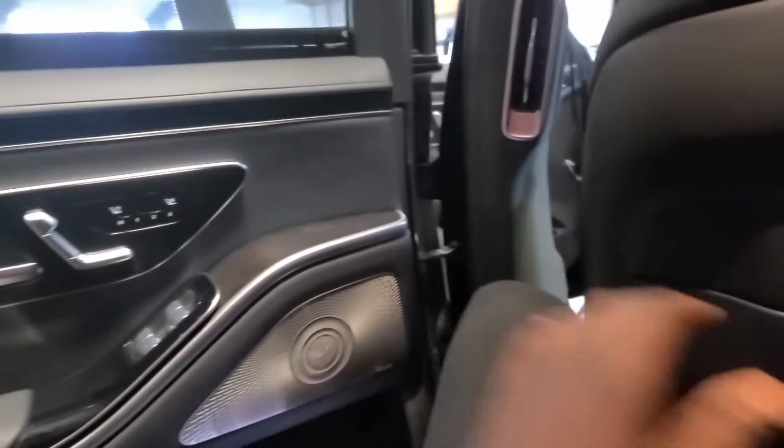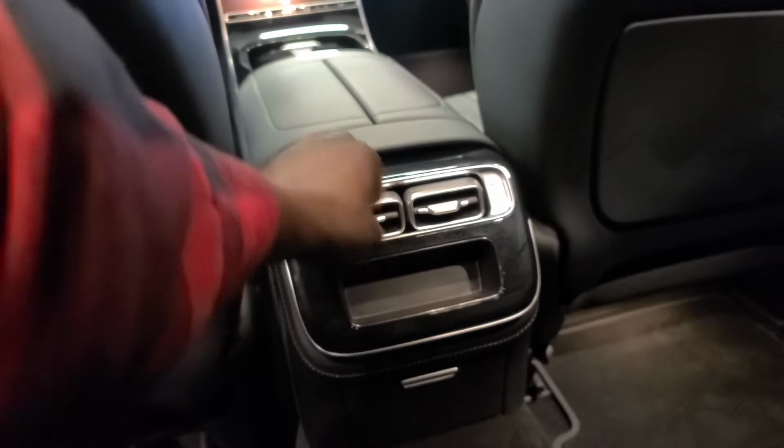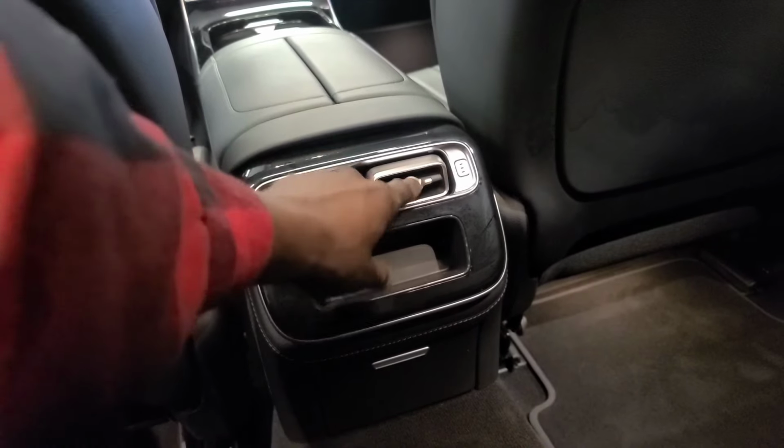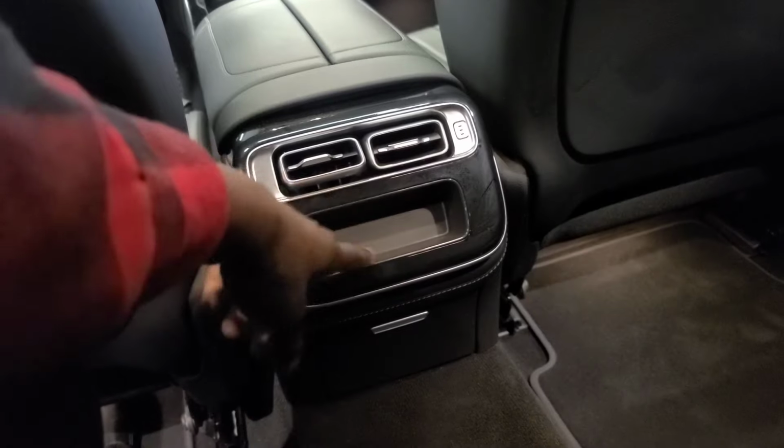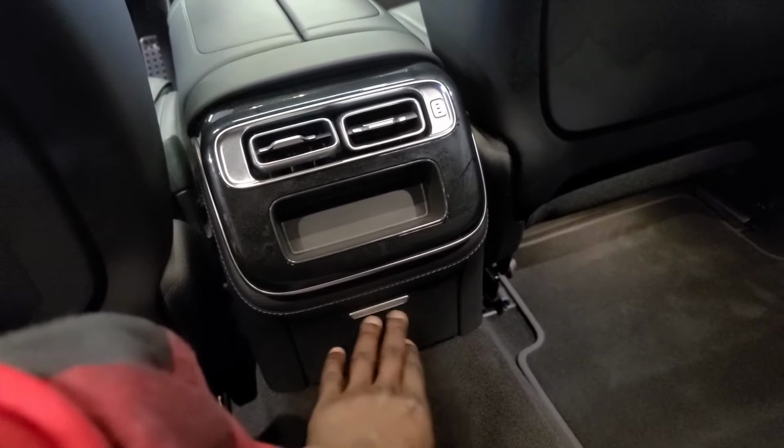This one has the rear heated and rear cooled seats, and they recline. This is what I want. If I get an S-Class, it has to have the reclining seats, and it has the heating and cooling for the seats. But there's one where the rear climate will be different here. It would have the digital, and it has the 2 USB ports and a plug-in. This is nice. I'm not gonna lie.